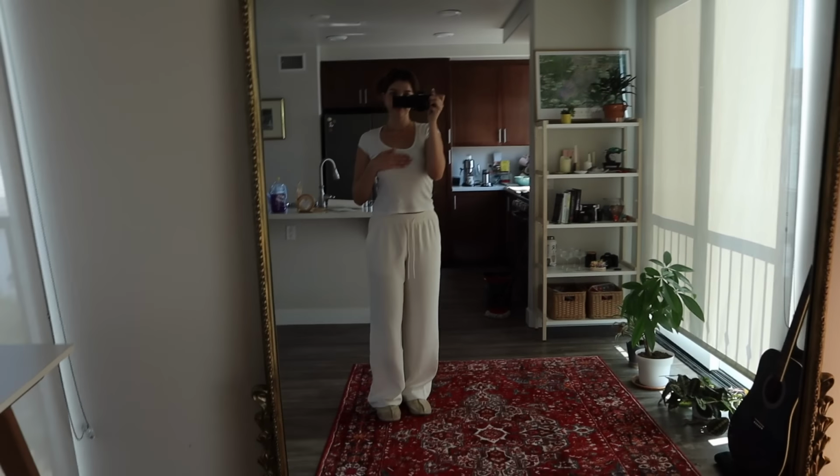Now it is time to do my dishes, which I've been putting off for way too long. I don't know if you can tell my favorite color. Like, this pink color is all over my apartment.